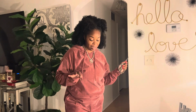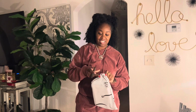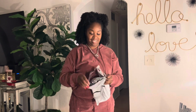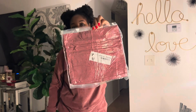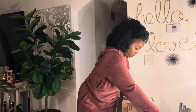All right, y'all, so we got an unboxing. I'm going to unbox some items for you that I got from Amazon. So let's go ahead and open these up. So this is the first item I got from Amazon. These are some pillow covers. So let's go ahead and unbox this box real quick.